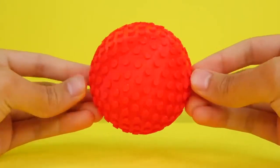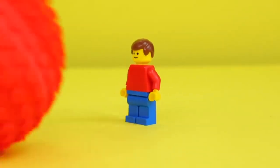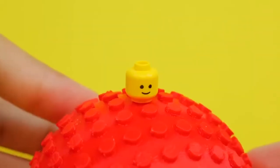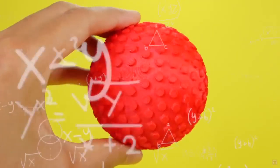This next impossible looking Lego build is actually a single piece that my friend 3D printed, and it's this giant ball that has studs surrounding it, which means you can actually connect Lego to it. Also, this confuses my brain.